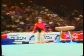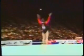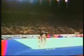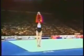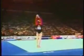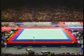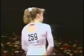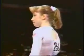The dismount is a pike double back. She lands a tiny bit short, but only slightly. You see right there, she has to step forward. Official marks 9.80, only good enough for 6th place, a clear disappointment for the defending world champion. When we return, the world all-around champion Kim Zmeskal will be going for her first championships in Indianapolis. Was the emergence of the sport's new superstar, American Kim Zmeskal. Here's Kathy Johnson with more.